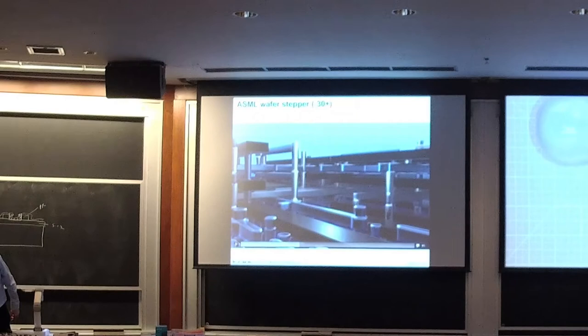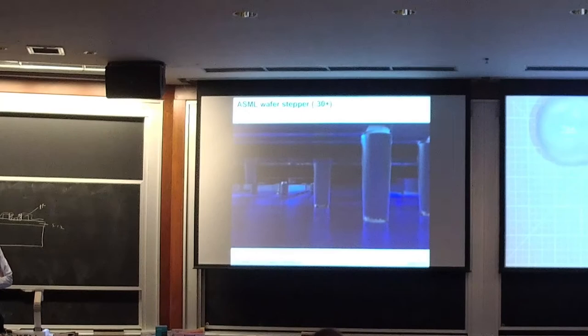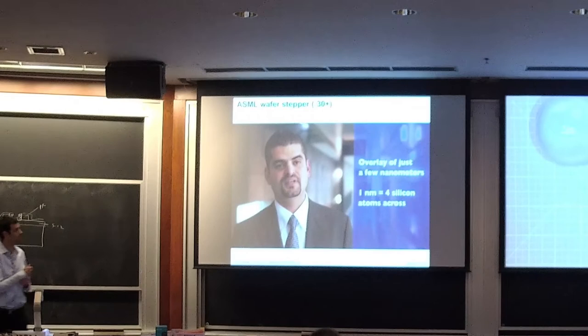It's like the floors of a high-rise building. Each floor must fit exactly on top of the previous one with pipes running vertically through the building. The accuracy with which these layers are aligned and placed on top of one another is called overlay in the industry. And overlay is very important because it determines whether a chip works or not. These days, we already have the chip overlay in the order of only a few nanometers.